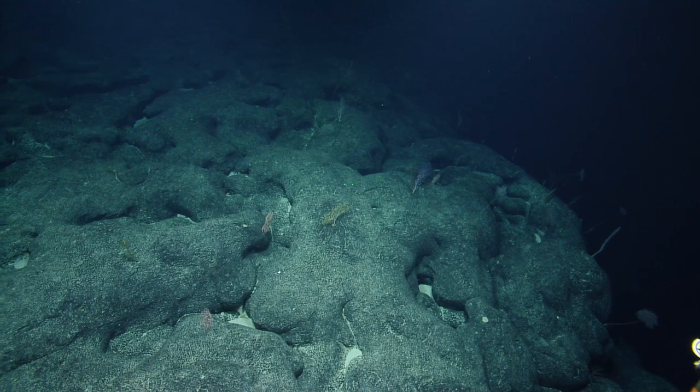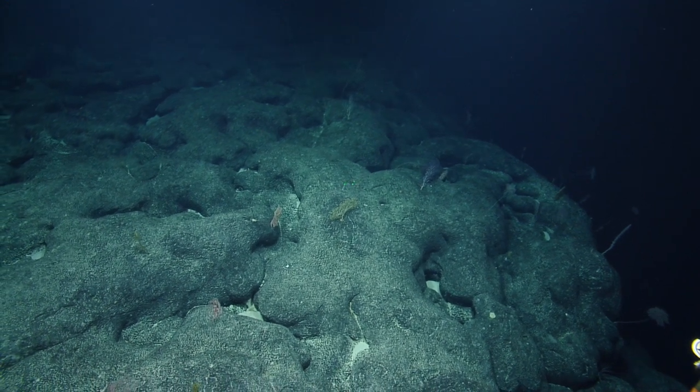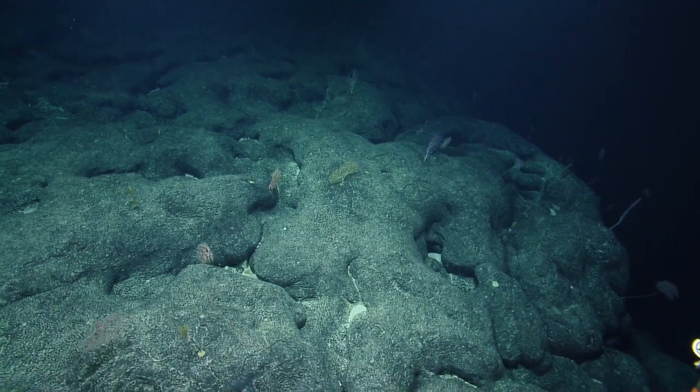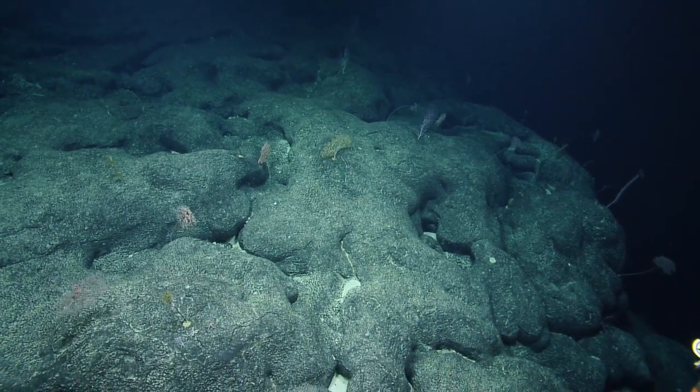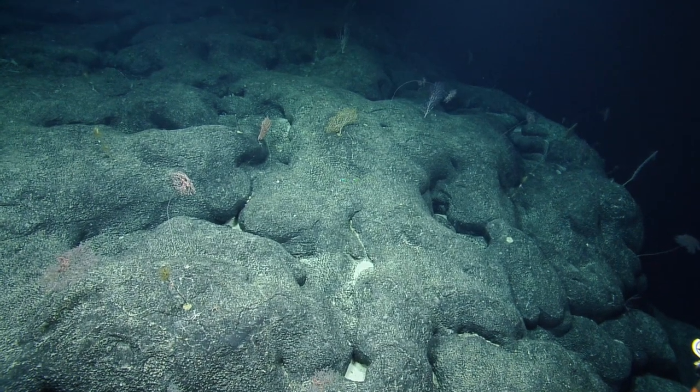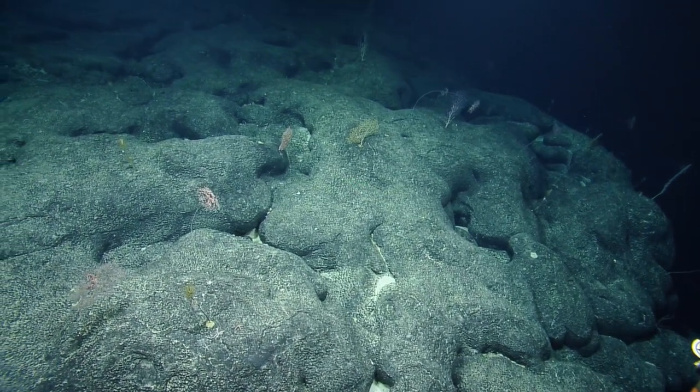Anything else you want to do here, science? Any zooms? I think you can see one when its lid pops up. Oh, right. You just can't see it. Okay. When it's in its cocked position. Jules, you got any zoom desires?